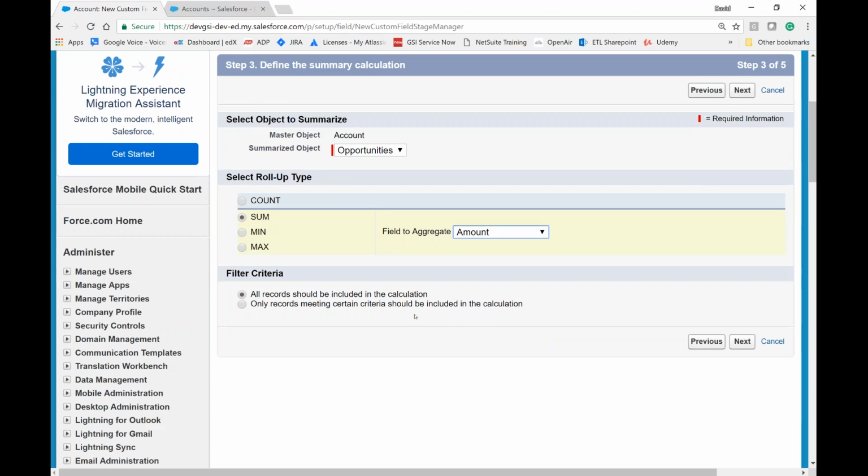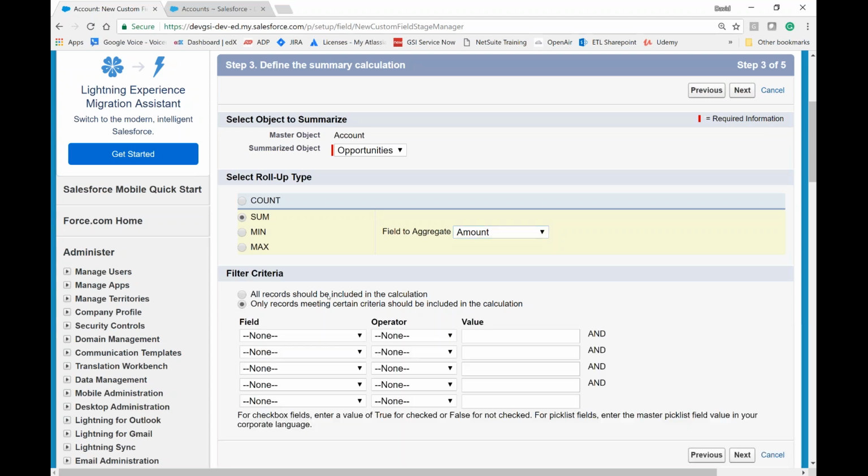Now, again, I only want to summarize those records that have been part of a closed won opportunity. I don't want anything that's currently open. I don't want anything that has been lost. Only the value of the opportunities that have actually contributed to our revenue.